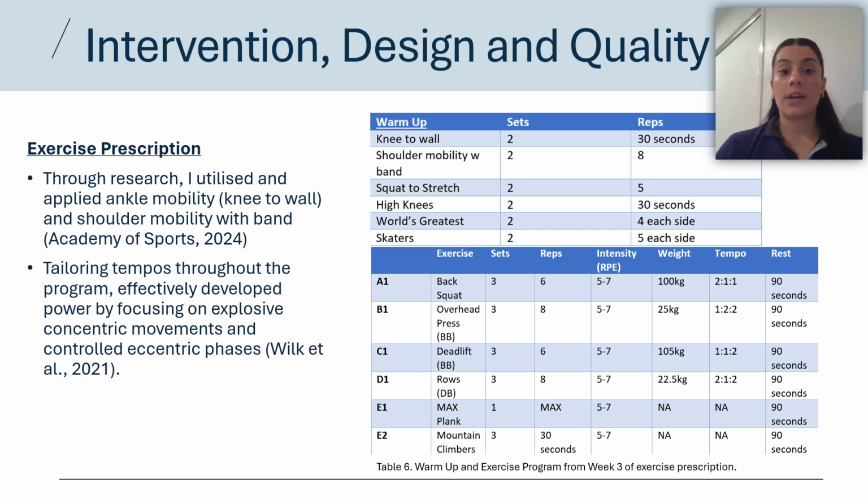Stretching is a great way to increase ankle mobility and help maintain proper form while squatting. This increased his mobility in his ankle, which was seen to improve in his back squat and deadlift. Therefore, you can see how I've used this and applied this research in my design.